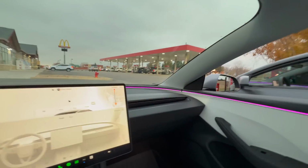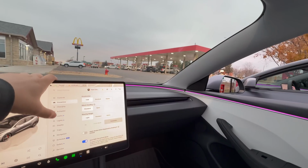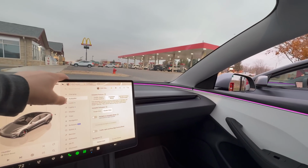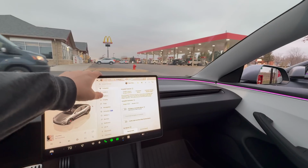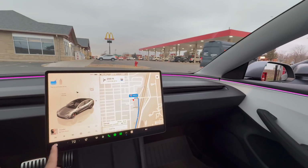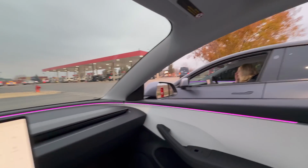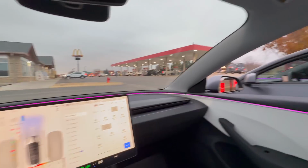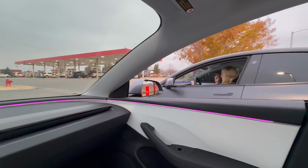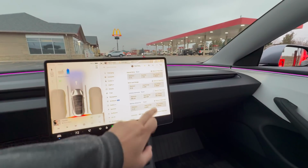Thumbs up. Okay, we're going to just run through the settings really quick. We're going to run chill. We're going to run basic autopilot. Shouldn't really make a difference. Everything else can kind of stay the same. We're going to run headlights on. And tap to activate drive. You're in drive. Okay, go to trips and reset your trip.